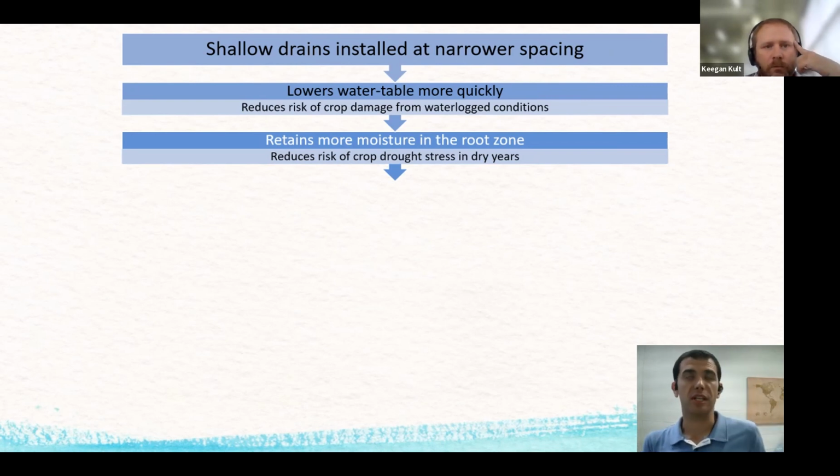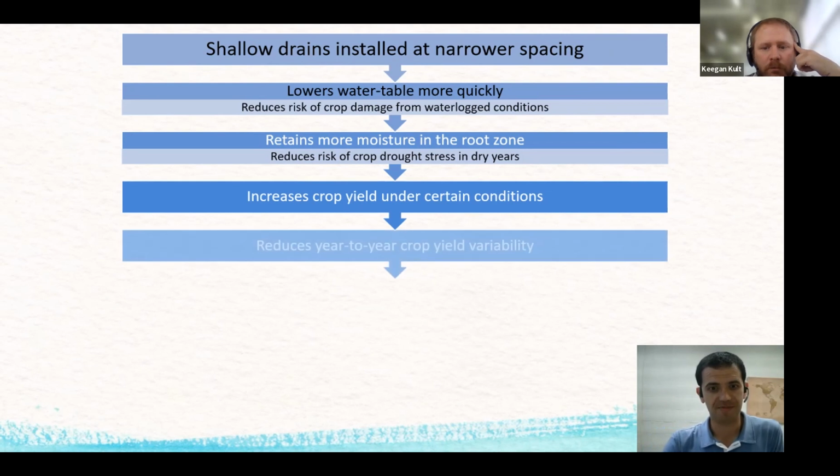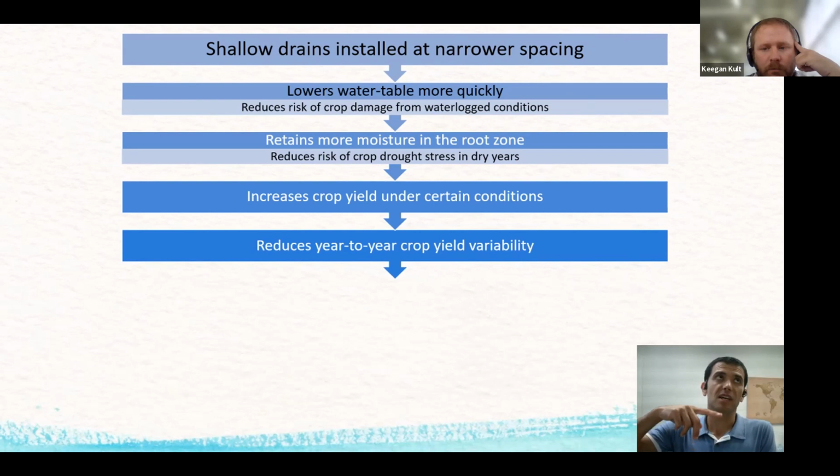Compared to a deep drain, that soil profile is going to be drier because the water table is going to be deeper. And this increases crop yield under certain conditions. This is based on our research with DRAINMOD. Another interesting thing is that with shallow drains, you're going to reduce the year-to-year crop variability. For example, in year 1, year 2 and year 3, you're going to have about the same yield. But if you have a deep drainage system, your annual yield is going to have greater variation. So it reduces yield variability. This is something new that we found.